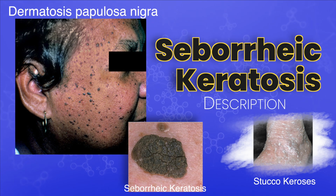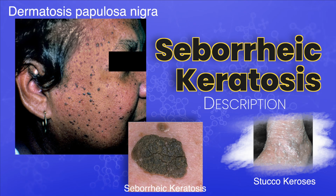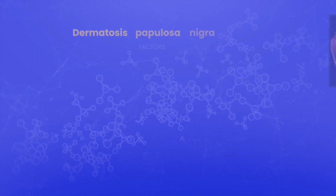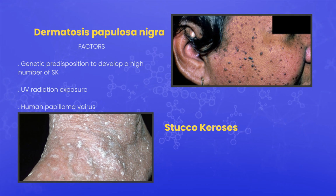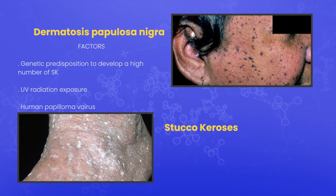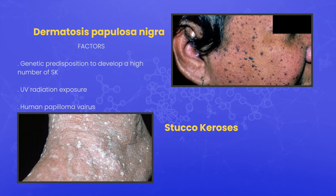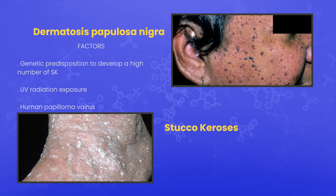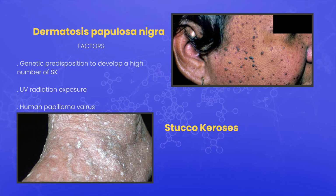Chronic irritation due to friction trauma may occasionally cause pruritus, pain, or bleeding. We have two variants, dermatosis papulosa nigra and stucco keratosis. Risk factors: genetic predisposition to develop a high number of SKs, UV radiation exposure, human papillomavirus.